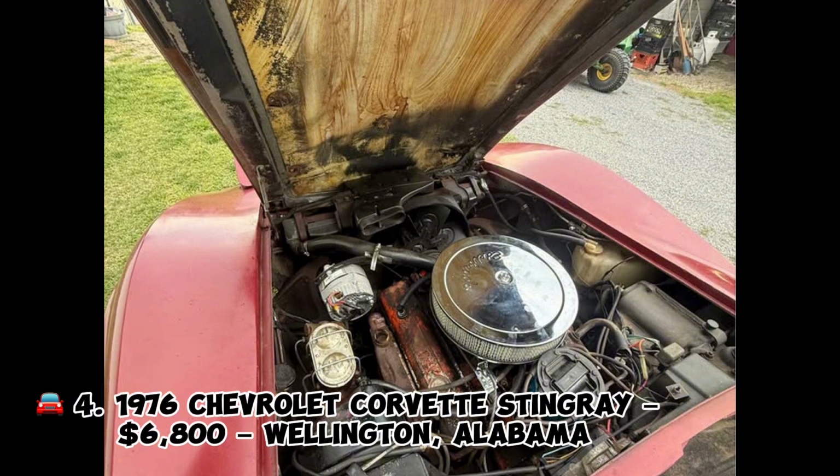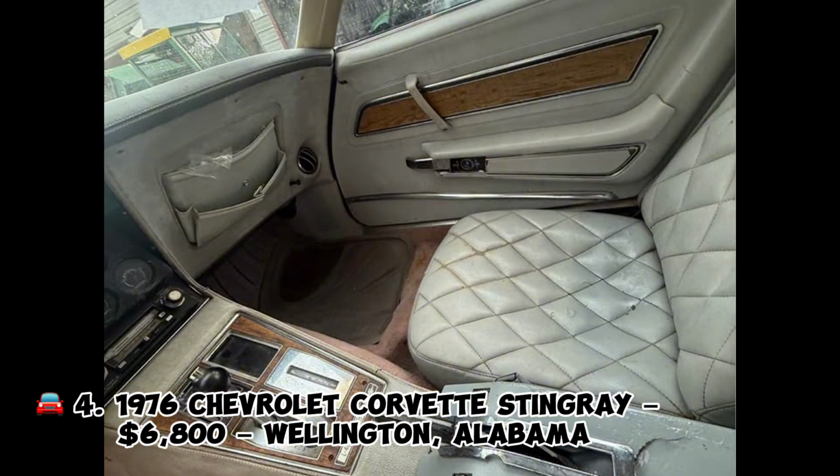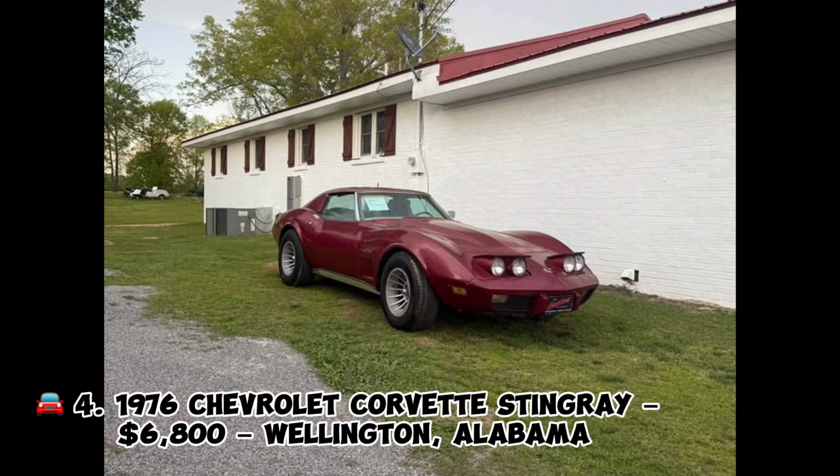This is a strong entry point for anyone looking to get into the Corvette scene without paying collector prices. The seller's asking $1,600 or best offer and is not interested in trades.